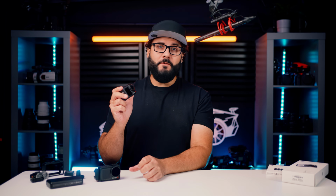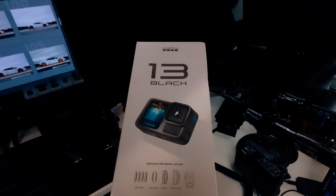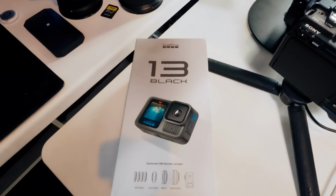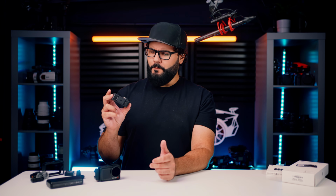I will also be comparing this to the new GoPro 13. Just got that in today, so stay tuned for that. And let me know in the comments if there's something specific that you want to see tested between this and the GoPro 13. And just in general, your thoughts on the Action 5 Pro already. I was actually pretty surprised with a few of these upgrades.